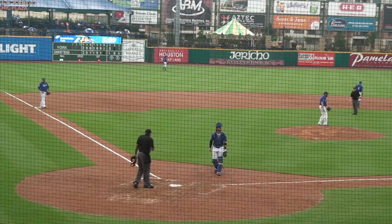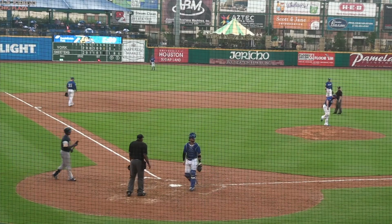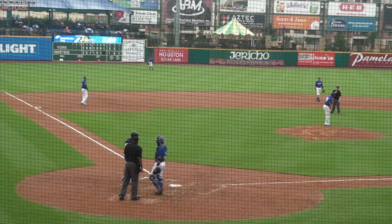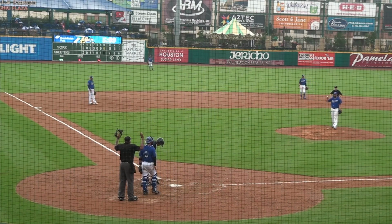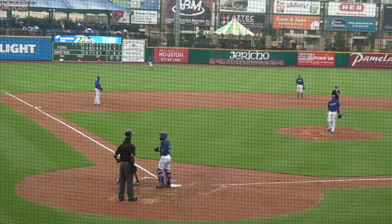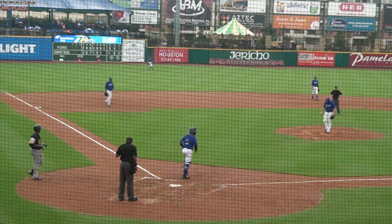We're bringing on the cleanup hitter, Isaiah Tejada, who is 7th in the league and hitting .326. He's got 2 more hits tonight. 2 for 4. He's got 2 singles, a pop out, and struck out looking last time up. And Haynes, disgusted with the wetness of the baseball, throws it into his own dugout.